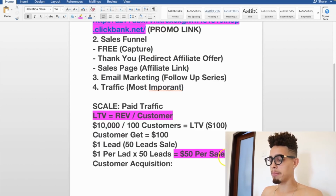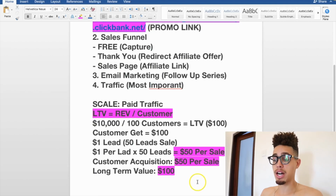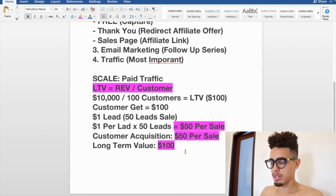Now I'm basically throwing some nerdy terms at you guys, but this is all going to make sense in a second. Long-term value: what is my long-term value? We already discussed that. Each customer pays me roughly $100, so my long-term value is $100. So if I get my numbers back and it's showing me that I'm spending $50 to acquire a customer worth $100, now what that means is, for every $50 I spend, let me just delete this.